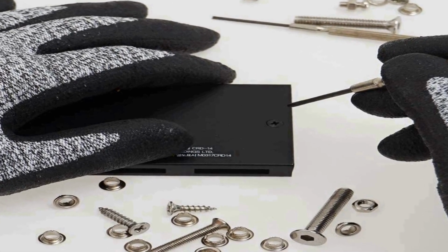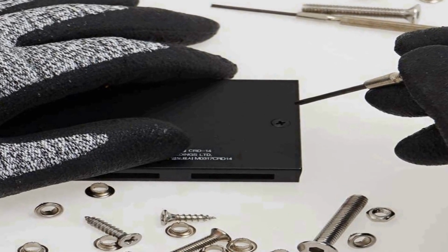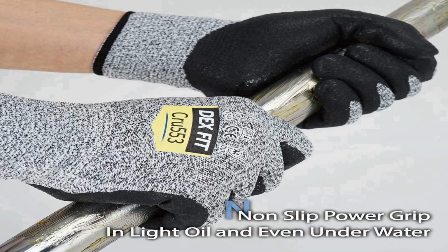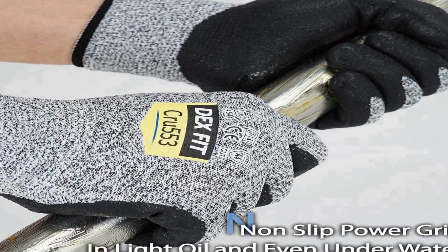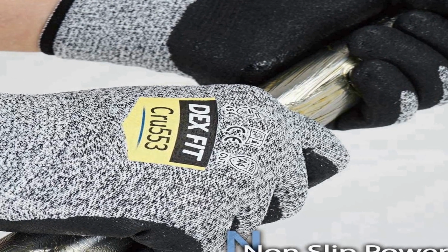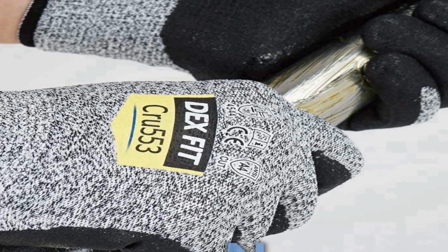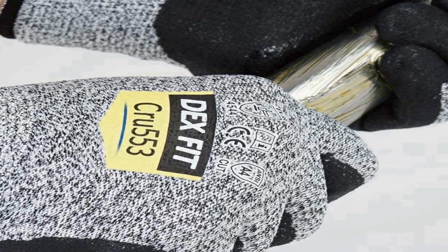No matter the type of task. Non-slip even in light oil and underwater. Water-based foam nitrile rubber touchscreen compatible coating is breathable and grippy even on greasy or wet surfaces. Passed FDA food contact coating test. Best indoor and outdoor cut resistant work gloves with grip. Ideal for men's and women's box handling.